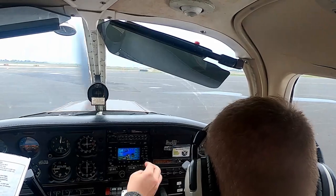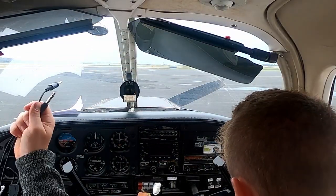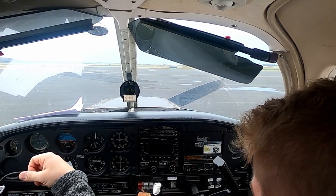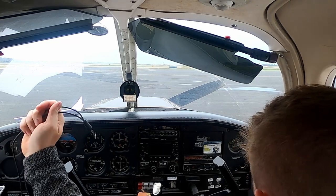Shutdown, secure, radio system off. Cool. Yeah, what do you think with your, well, you kind of already said it, right? It's nice to know what control inputs you have to do rather than guess and check. Yeah. Anything else that sticks out to you about that one?